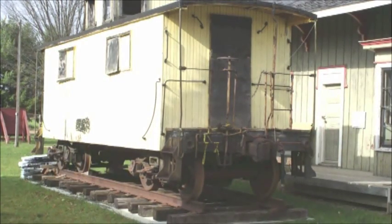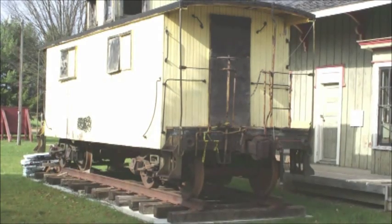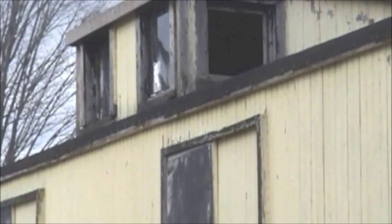Appropriately last, but not least, the caboose, donated in 2011. It was part of the Pere Marquette rail system that ran through the area. Like all of the buildings in the Livingston Center Historical Village, it needs plenty of tender loving care to restore it to its former condition.